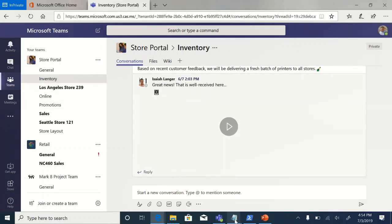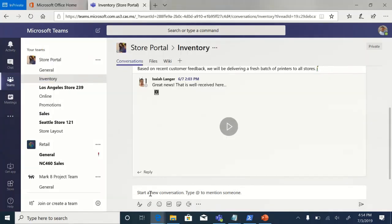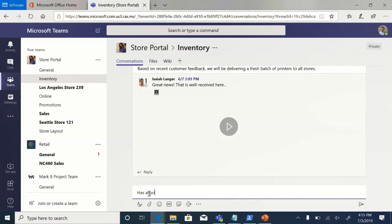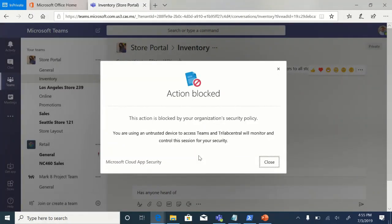You'll see he's in the store inventory portal or store inventory channel, and he finds this weird document that mentions this Project Alta. This happens to be some secret covert project that the company's working on. He's going to start blabbing his mouth in this public setting: "Hey, has anyone heard of...?" He's going to try and paste that in and watch what happens. Our Cloud App Security blocks that pasting because we know that Project Alta should never be spoken about or used even within our company, right? And you can assign those DLP policies to different people.